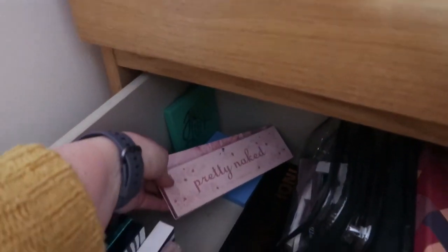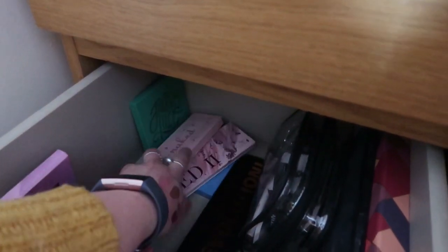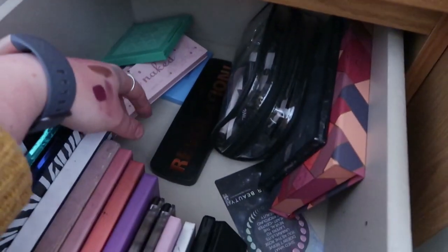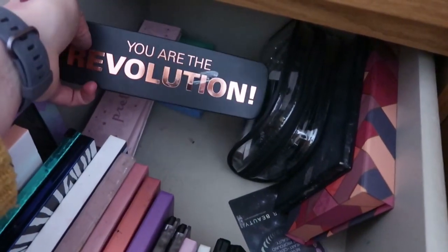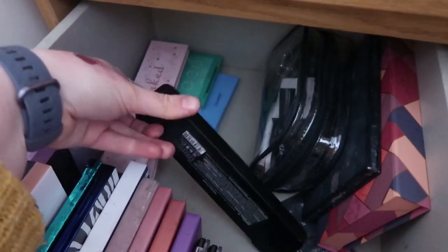So at the back here I've got my 2 100% Pure Naked palettes, Pretty Naked and Naked 2, which I know everyone enjoys and I do use quite a bit. This, I did a Superdrug order, and it was just like toiletries and stuff like that, and this came free with it because I spent over a certain amount.